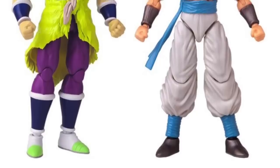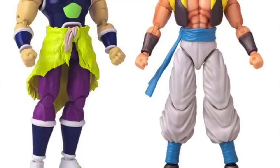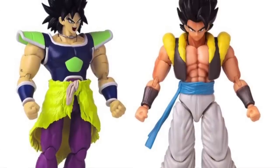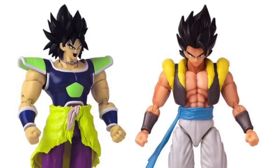For you fans of the Bandai America Dragonstar 6.5-inch line, we've got images of two new figures coming that are part of Wave 19 for this line, and these are both based on Dragon Ball Super. So Super Broly and then Gogeta, I believe is how you pronounce his name, hobby exclusive version. Both of those figures will be rounding out Wave 19.